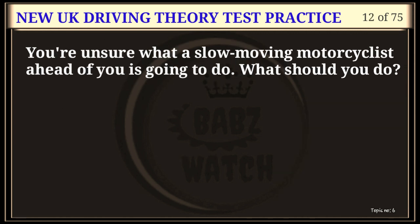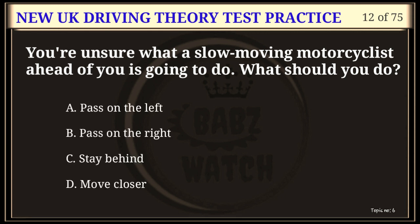Question 12 of 75. You're unsure what a slow-moving motorcyclist ahead of you is going to do. What should you do? A. Pass on the left. B. Pass on the right. C. Stay behind. D. Move closer. The correct answer is C. When a motorcyclist is traveling slowly, it's likely that they're looking for a turning or entrance. Be patient and stay behind them in case they stop or change direction suddenly.